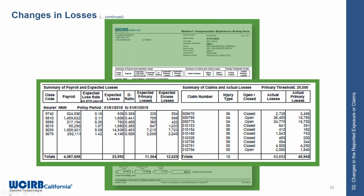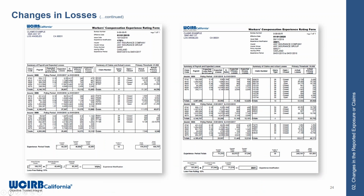Actual primary losses has increased significantly, or I should say there's a significant difference between the 2018 policy and the 2015 policy's actual primary losses. In this case, the actual primary losses are 49,968. So how does that change in actual primary losses affect the mod?